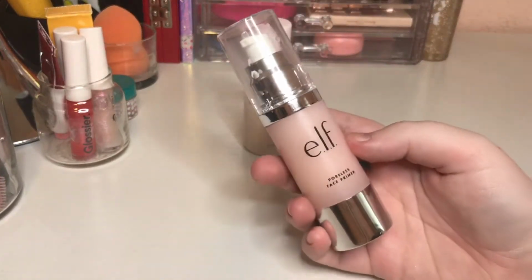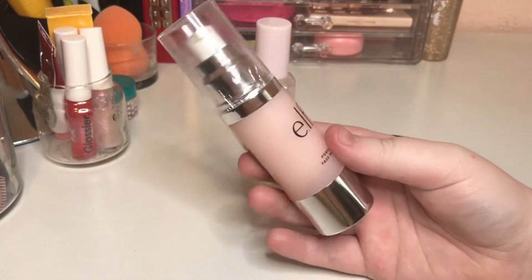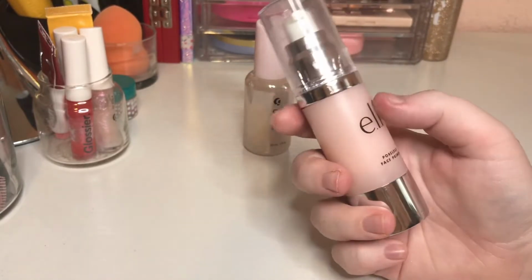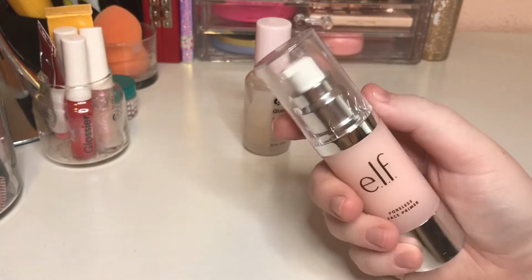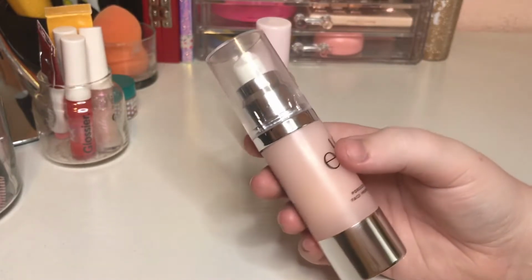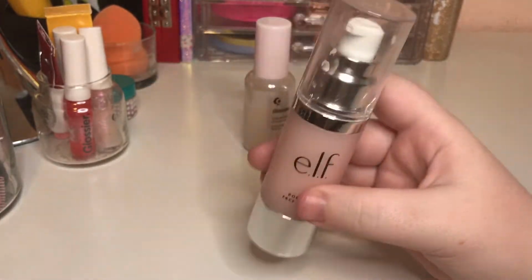The next primer I have is the e.l.f. Poreless Face Primer. This is a pore filling primer and I was not thinking correctly and I got the big version, even though I don't really like pore filling primers that much. I still use it occasionally and I'm about maybe a third of the way through it, and I don't really like the cheap plastic packaging because this cap has broken and split all along the bottom. But this is a pretty nice primer. It does smell a little bit mildewy, if you know what mildew and mold smells like. But yeah, it reminds me of the Pirates of the Caribbean ride at Disneyland.